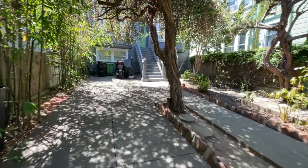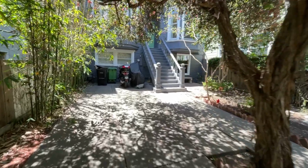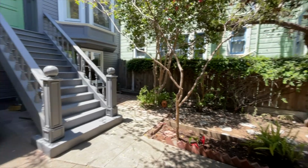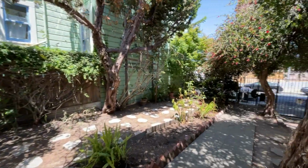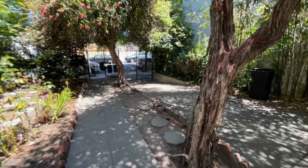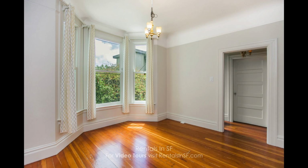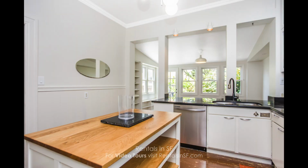You can also block your own driveway, so that's an option as well. But look at this. This is a nice big driveway right here for 2 cars. And then space in the garden just for relaxing or doing whatever. So completely safe, sealed off, and gated. All right, let's take a look at some still images of the property.